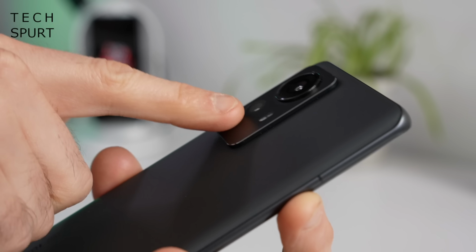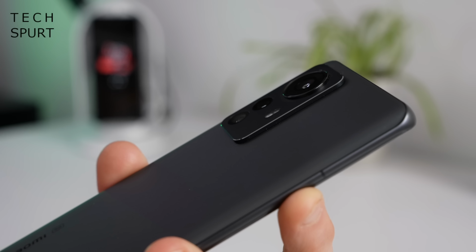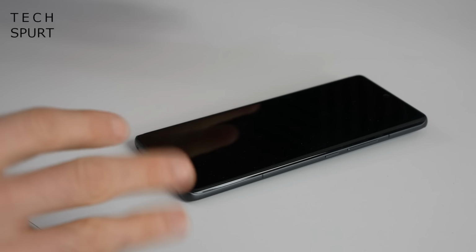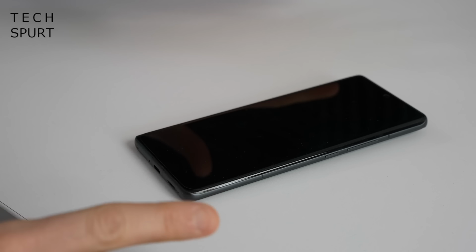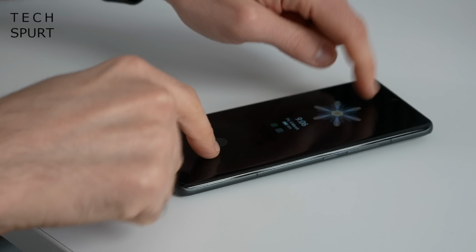It's a reasonably sizable camera bump on that rear end, as you can see there, juts out fairly far from the surface. So yes, this does mean if the Xiaomi 12 Pro is lying prone on a desk surface, well, there is a good bit of rattle about if you're tapping that screen.